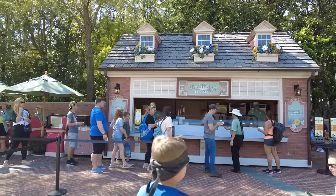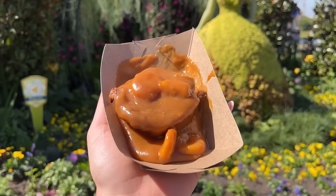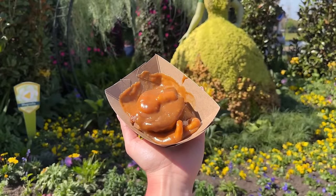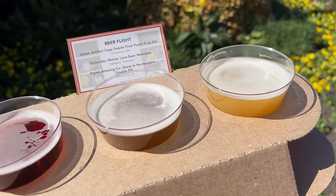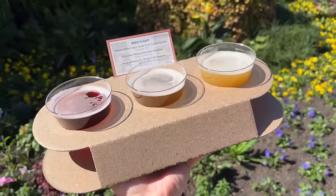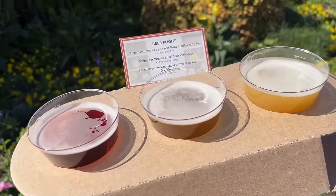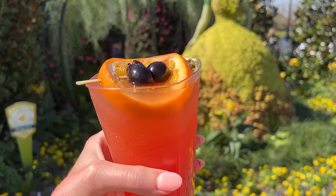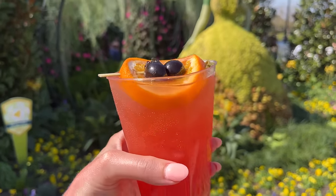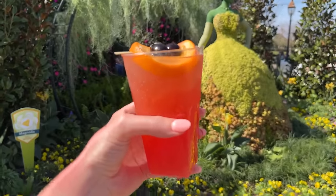Bananas Foster bread pudding was amazing. I will be coming back to get that as well. The beer flight, I could take it or leave it. That's not really my thing. The fruit ale was my favorite because it's the lightest, it's the fruitiest, so that's more my speed. And I don't really love IPAs. But the cocktail was really delicious. If you enjoy a rum beverage, this is it. So there you go. But overall, this booth was great.